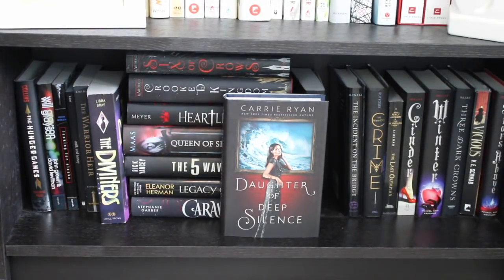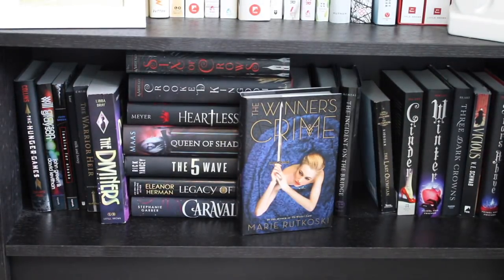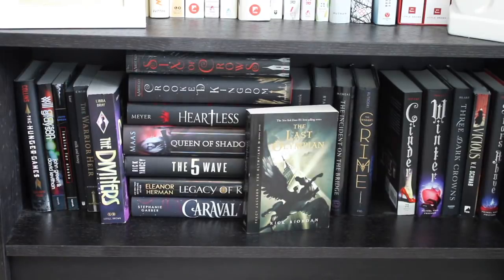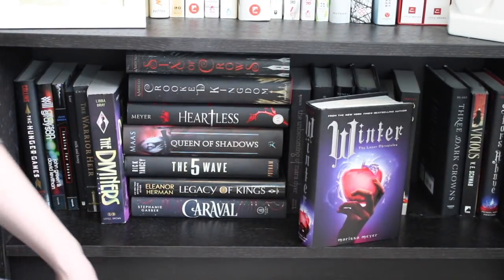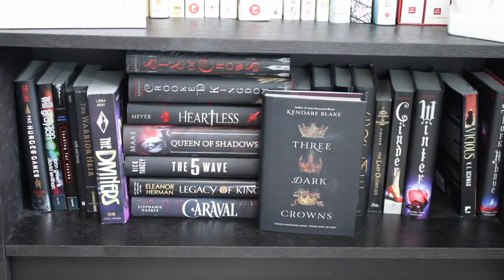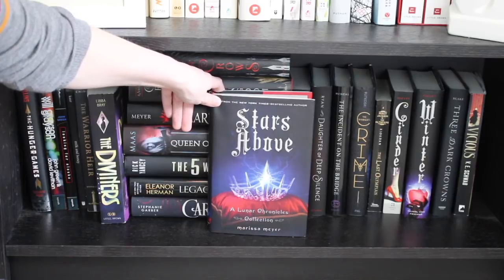Daughter of Deep Silence by Carrie Ryan. The Incident on the Bridge by Laura McNeal. The Winner's Crime by Marie Rutkoski. The Last Olympian by Rick Riordan. Cinder by Marissa Meyer. Winter by Marissa Meyer. Three Dark Crowns by Kendare Blake. Vicious by V.E. Schwab. And finally, I have Stars Above by Marissa Meyer.